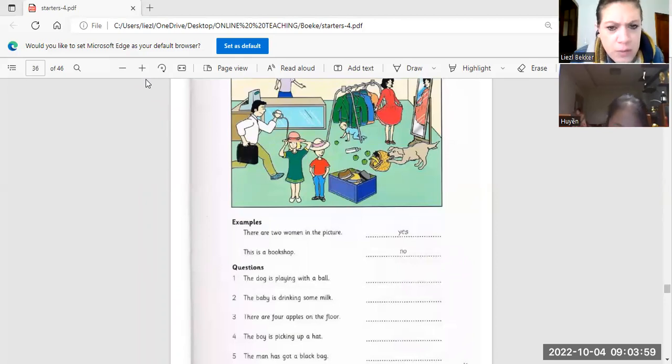There are two women in the picture. The baby is drinking some milk. No, number one. We have to start with number one. The dog. The dog is playing with a ball.